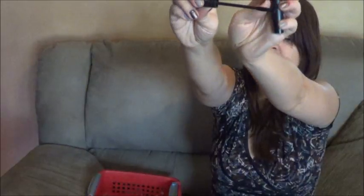This is from their summer line. It has a weird brush tip, which would be fine if it worked well. It doesn't. Basically, you put this on your eyes and it looks like literally nothing is there. I washed it off at the end of the day. Literally, there was almost no black that came off of my mascara. I had a good amount of mascara on, and by the end of the day, it had just all evaporated into thin air. So this is an awful product, and after this video, I'm going to throw it away.